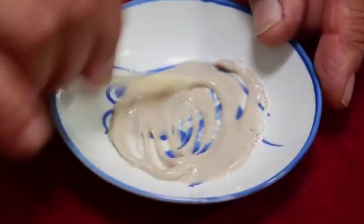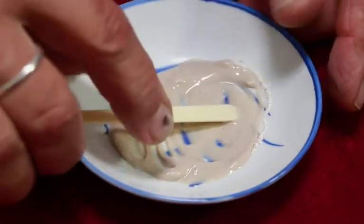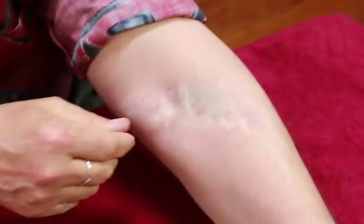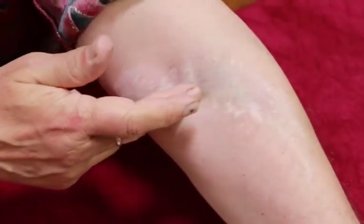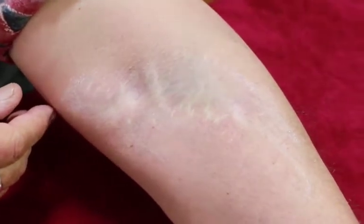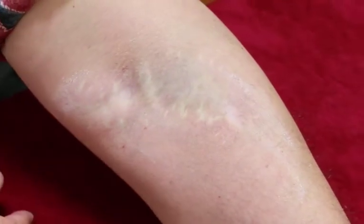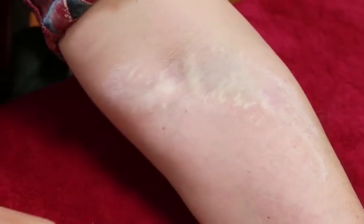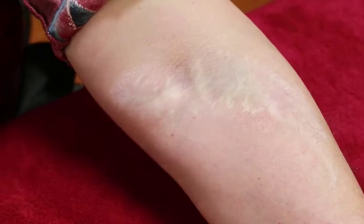Today I'm going to treat a scar that I have, and it's hard to appreciate. This is a scar. I had a torn biceps tendon. This was surgically repaired. And this scar used to be quite lumpy and red. It'd be better if I had a before picture for you, but we just want to use it as an example. The skin is still discolored, but the scar has basically disappeared.